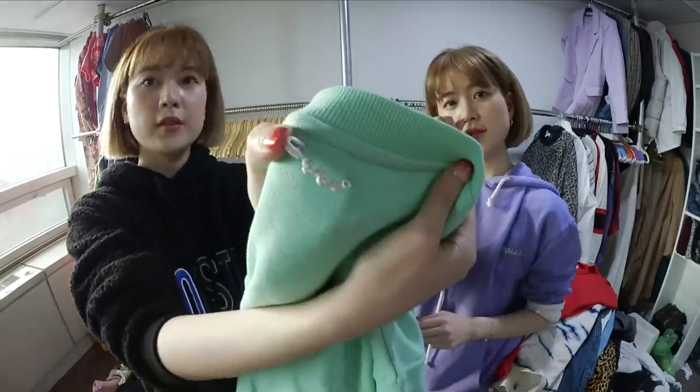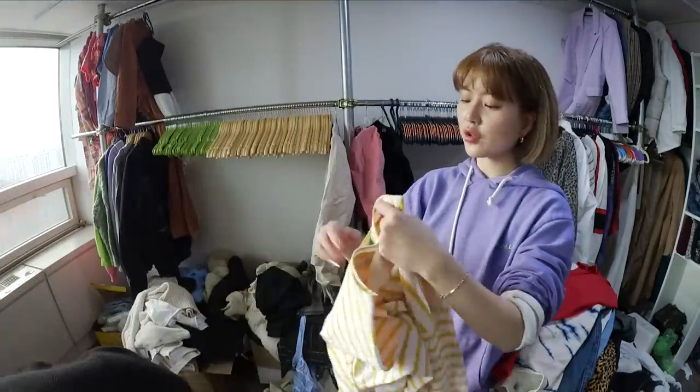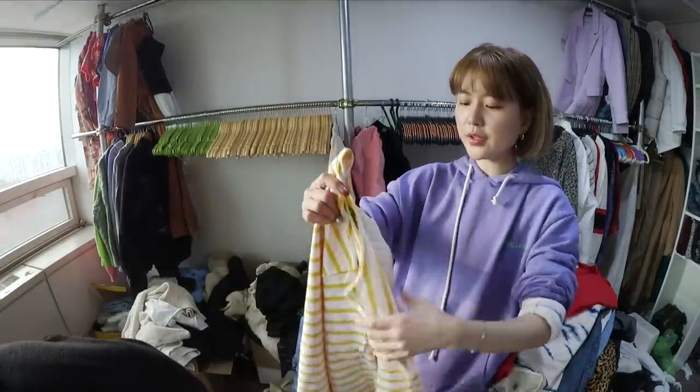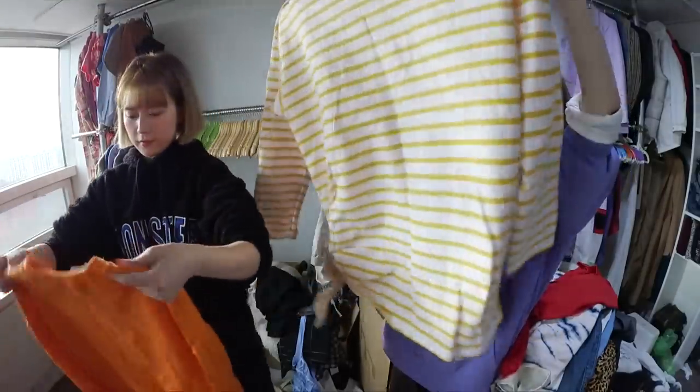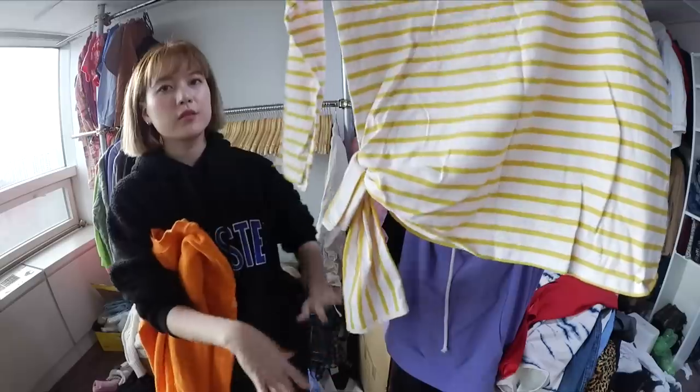They still have the pins here. Yeah, we're gonna give this one out. This one is a Korean designer brand called Booboody. We only wore this once or twice. It has a little knot. You can knot it, or you can take it out and unknot it, or knot it.